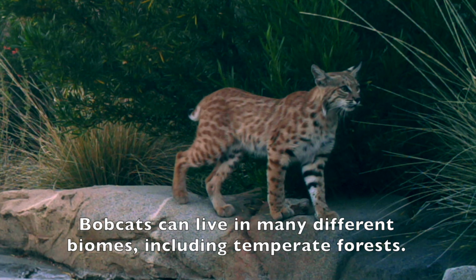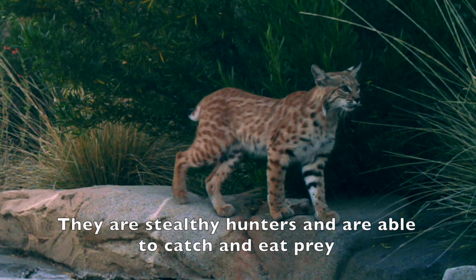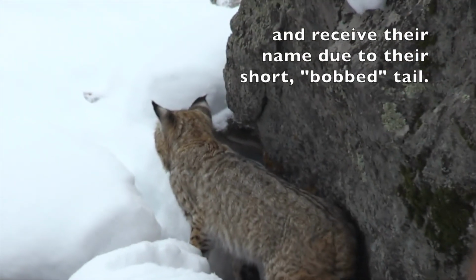Bobcats can live in many different biomes, including temperate forests. They are stealthy hunters and are able to catch and eat prey larger than themselves. Bobcats are about twice as large as house cats and receive their name due to their short, bobbed tail.